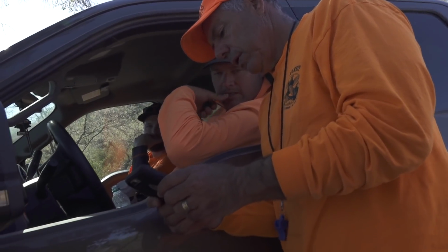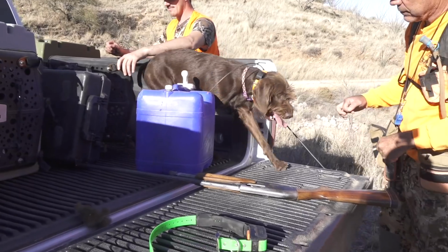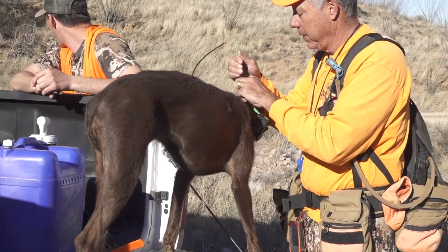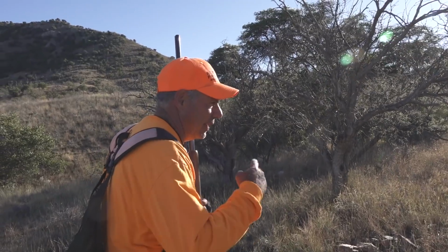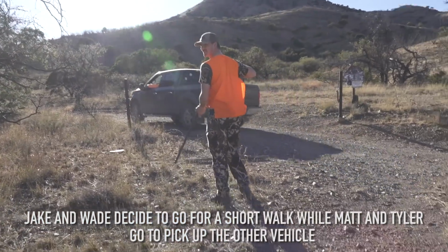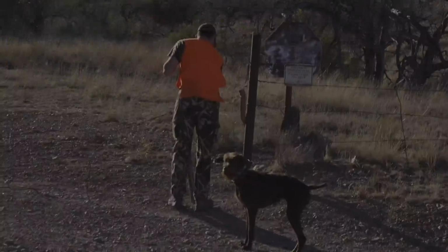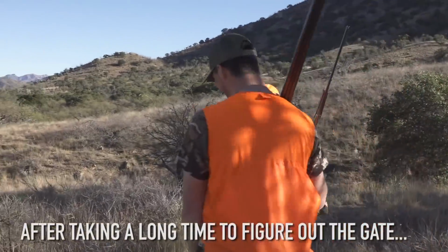Let's go look at that. It's right there at the bend. Come on, Oak. Switch up this collar. I need to close that gate real quick. There might be some cows getting through. You've got to be smarter than that fence. You gotta be smarter than the gate, boy.